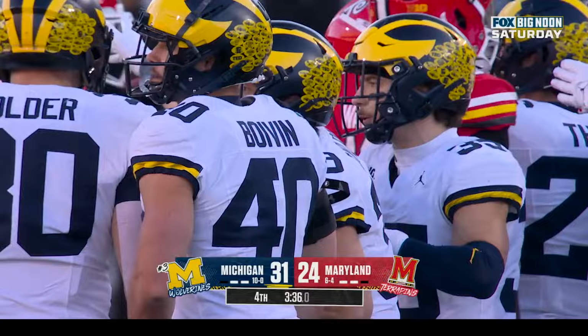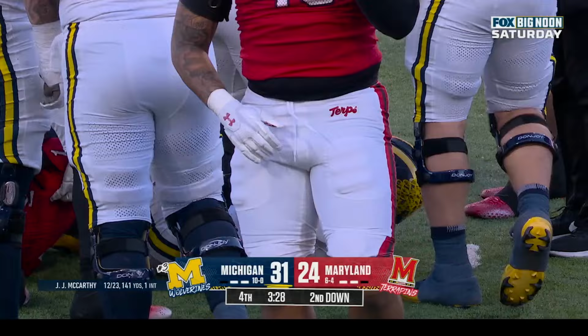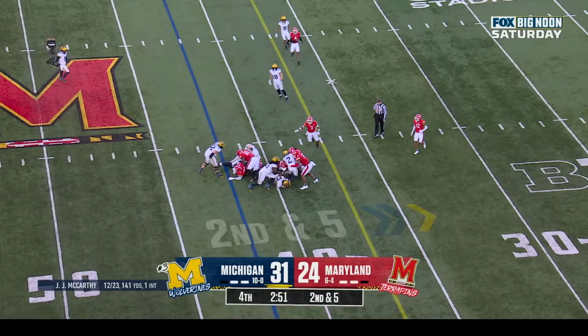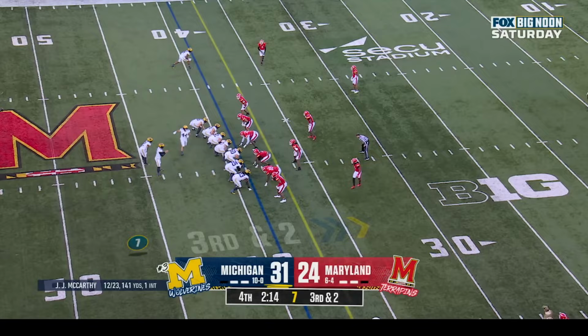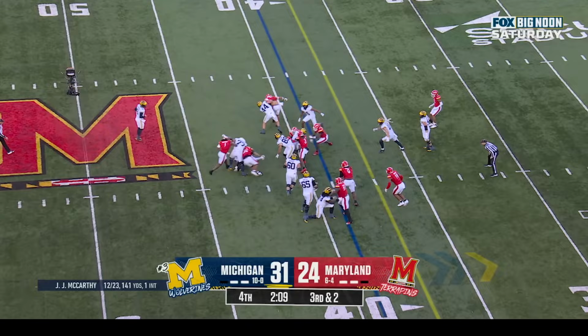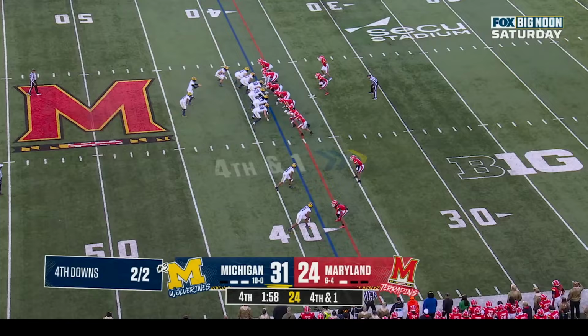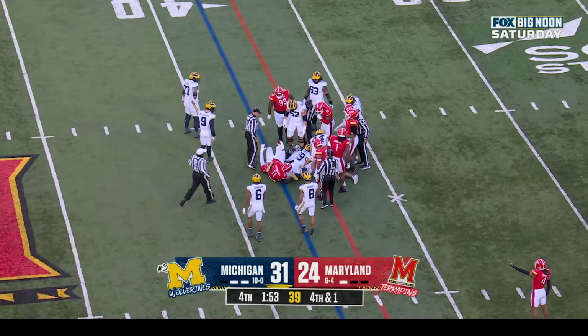So game clock here late. First down, Corum. Michigan wants to stay on the ground, eat up as much time as possible. Corum again. Three-yard gain. And this is the massive down now. Third down and two. And Corum will not get it. Fourth and one. Corum looking for the first. Maryland says no. And he gets it.